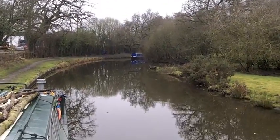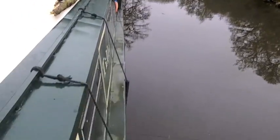Well, we'll just stop filming while this boat tootles past us so that we don't rock and fall in and get mangled by a propeller.